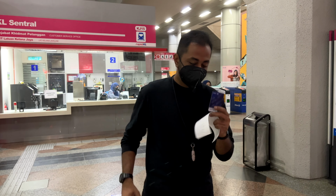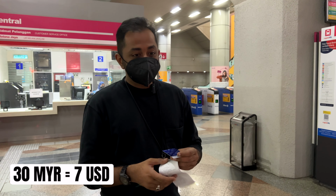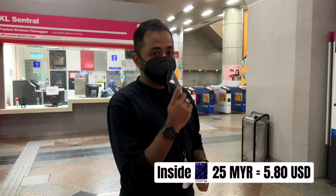Now we've purchased the Touch 'n Go card. It's 30 ringgit for the card, which comes preloaded with 25 ringgit. 25 ringgit, basically you can go to almost anywhere in KL using the LRT lines.